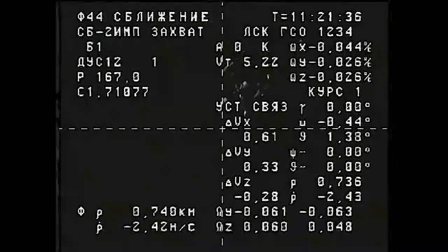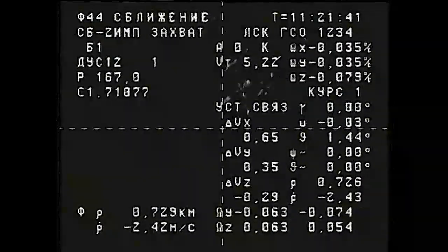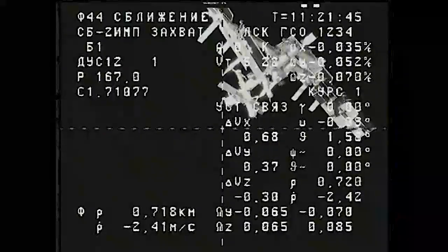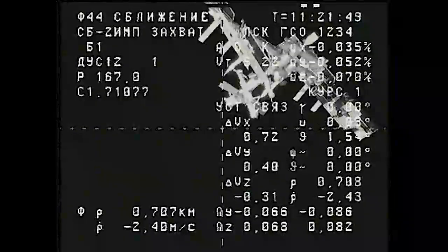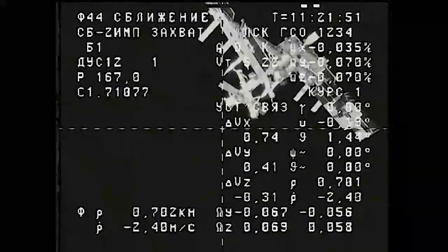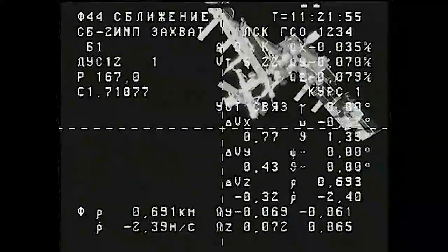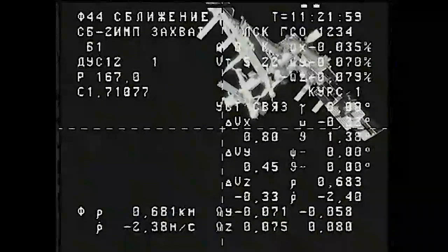And from this view from the Progress vehicle, you can see in the lower left-hand section the top number, 0.723 kilometers, and that's the distance separating the Progress from its destination at the International Space Station. And that number right under it shows the rate of closure, and Progress closing in at a rate of 2.39 meters per second. Copy.